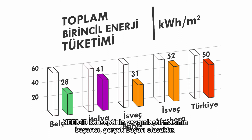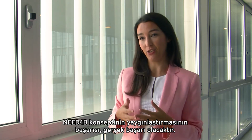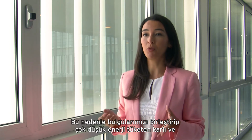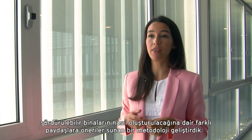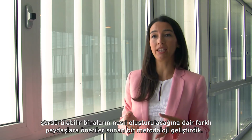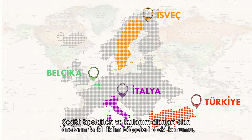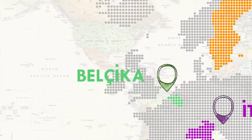This is a success for the project, indeed, although the true success will rely on the replication of the NEED4B concept. For this reason, we have created a methodology that puts together our findings and provides recommendations to the different stakeholders of a project on how to create profitable buildings with very low energy consumption. The variety of typologies and uses of these buildings, as well as their location in different climatic zones, makes the results of the project broadly applicable across Europe.